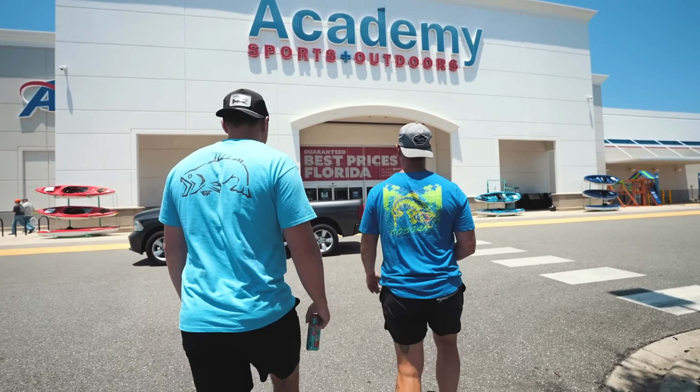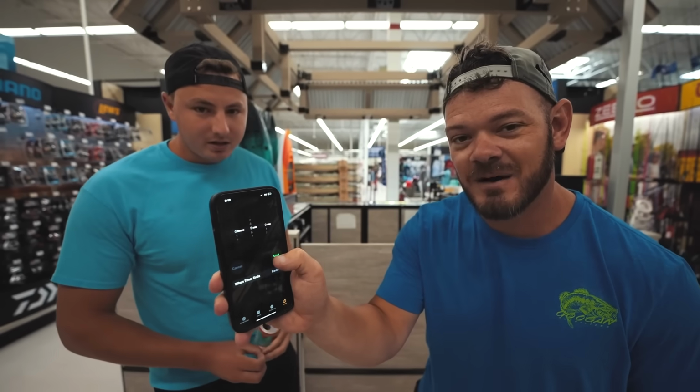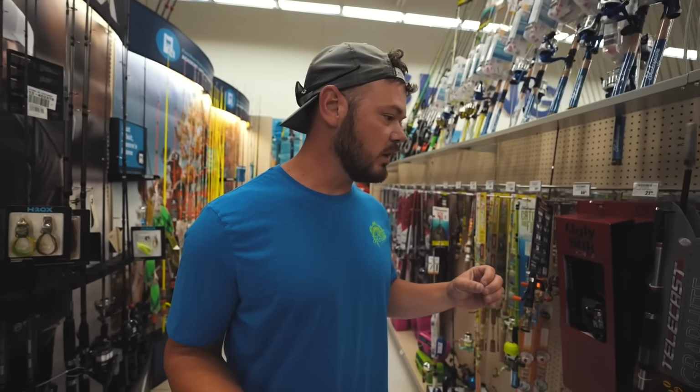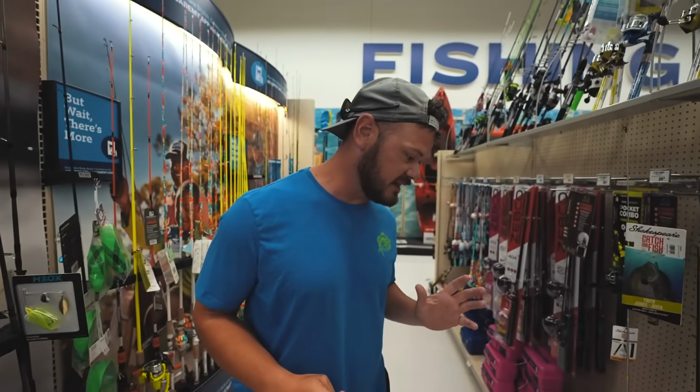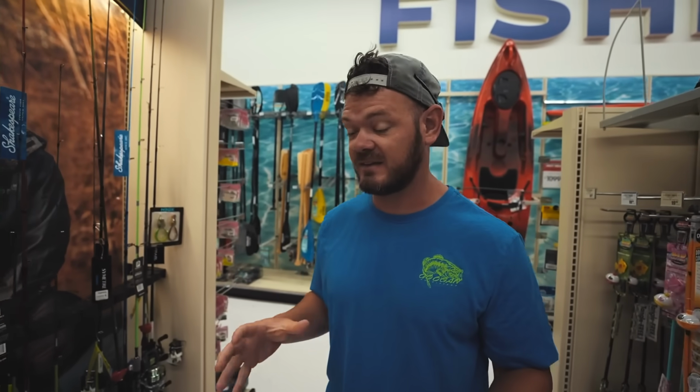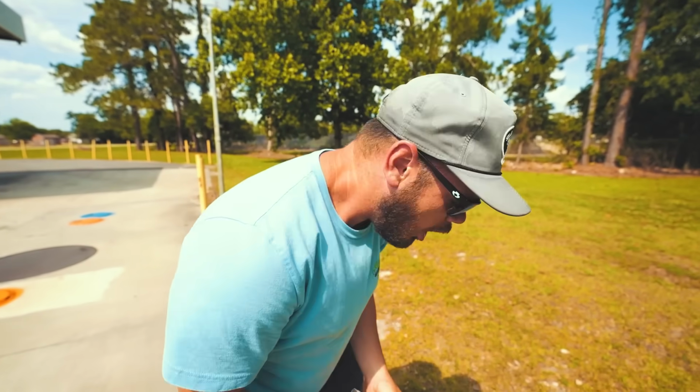All right, ladies and gents, we're here in Academy now. Timer starts now. All right, I'm on a $100 budget and a 5 minute time limit. Looking for the best combo that I can put together to increase my chances in catching the biggest fish today. Because again, I'm not trying to eat that nasty gas station food.